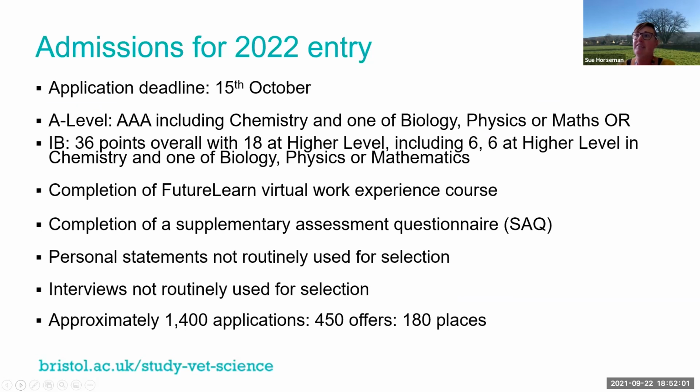And then finally, just to touch on admissions for 2022 entry. Just a reminder that the application deadline is the 15th of October. We look for 3 A's at A level, including chemistry, and then 1 of biology, physics or maths, or you have your IB requirements, and I've put those up there. That's an overall 18 at higher level, and then some specific subject requirements as well.